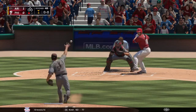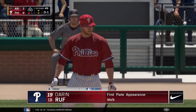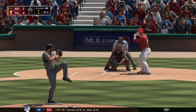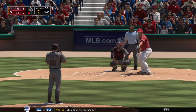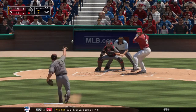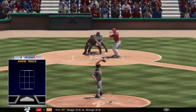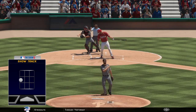Stepping in now, Darin Ruf, as the first pitch to him is in there for a called strike one. One out, nobody on. Squared that one up just a little late. Swing and a miss on the fastball that time. Out number 2. A good heater right there. We'll take a look at it again on Showtrack. Guys, that's already his second strikeout of the inning, and he's done it on the minimum of 6 pitches.